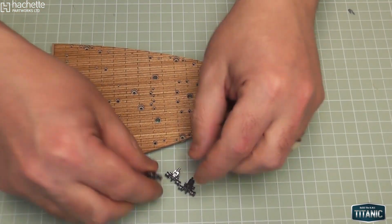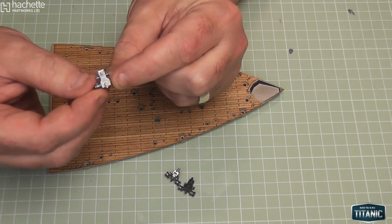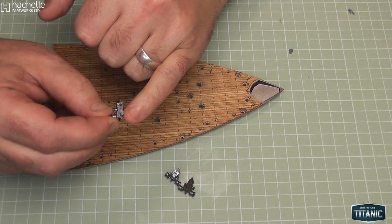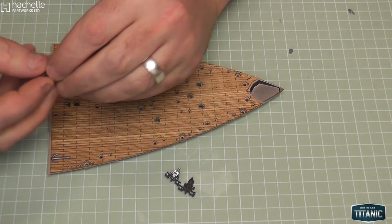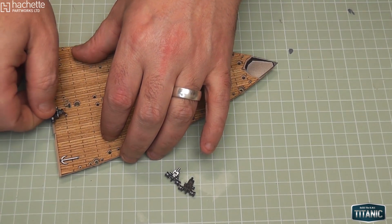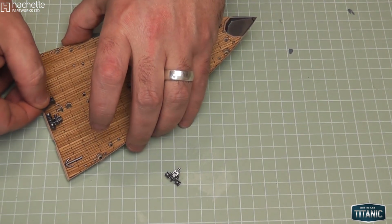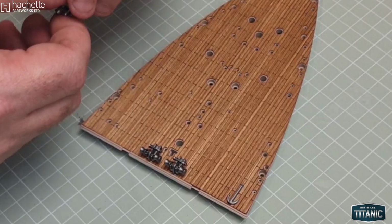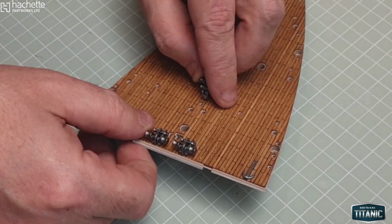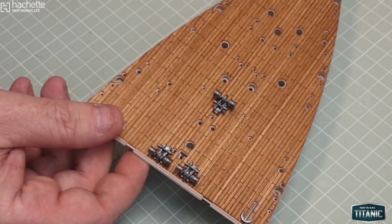Now take 3 of the little winches, and you're going to want these a certain way. They do help you out because they put 2 pegs on the bottom, and 1 is a different size to the other. 1 is a larger peg, 1 is a smaller peg, so you cannot put it in the wrong way, it will not fit. So you know you put it in the right way. We're going to want 1 winch just there, another winch right next to that one, just there. Now let's put our 3rd winch in. We want these 2 holes at the back of these set here. So it's going just down into there, just like that.